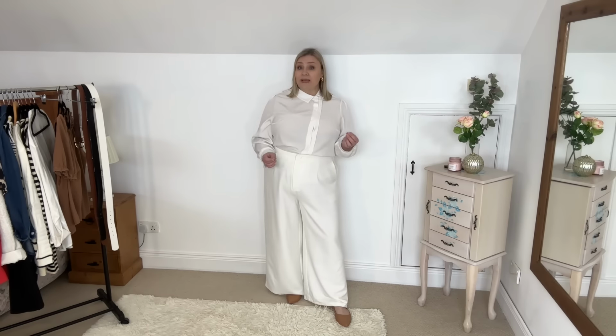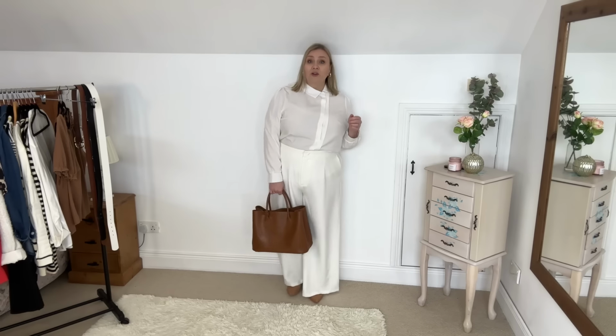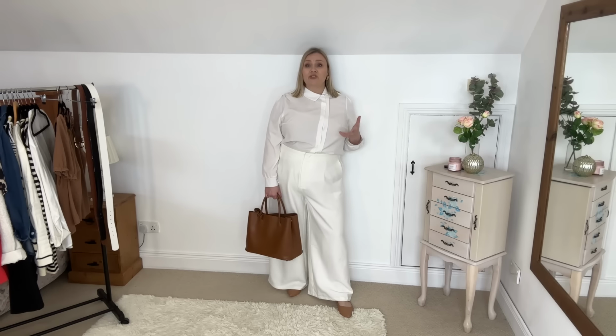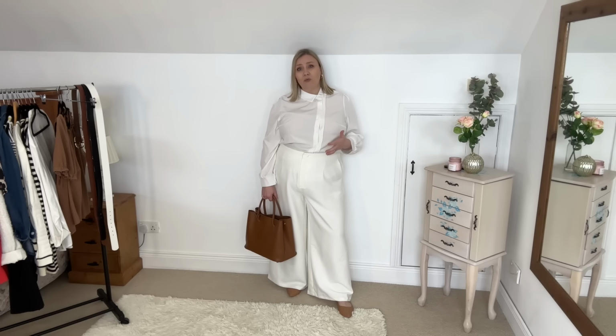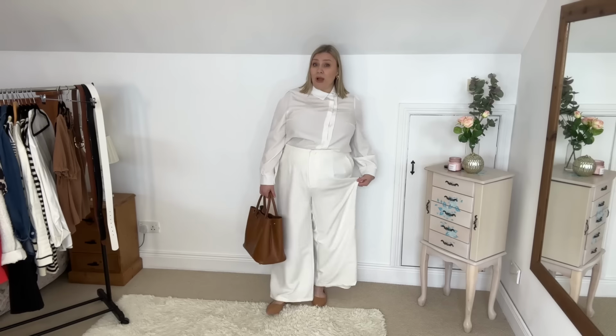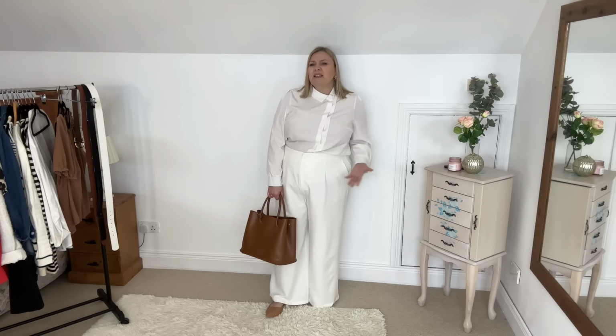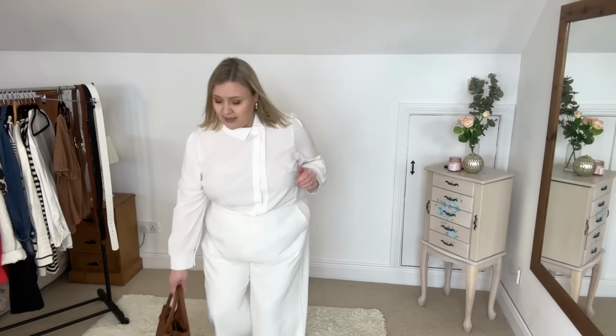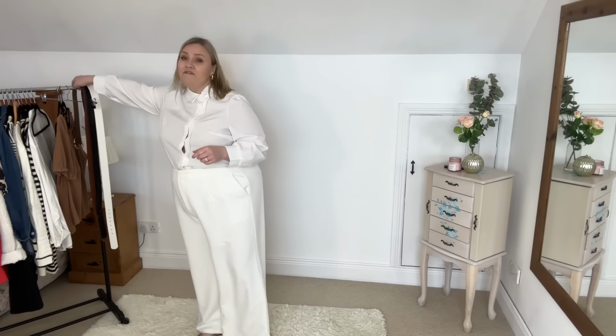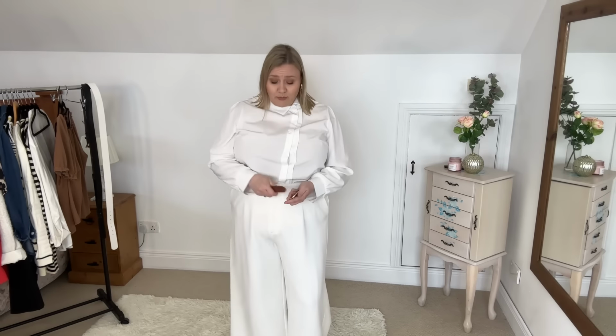Now, there are two ways that we can break this up. I'm going to do the bag first. If I add the handbag, now look at my overall silhouette, and where does your eye land? It now lands on the handbag, but it's quite low down, so it can seem a little bit bottom heavy now, also because I have the wide leg trousers, so it just kind of seems a little bit, okay, she's dressed.